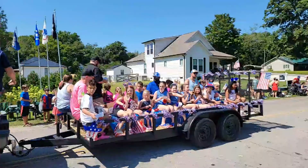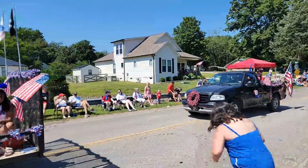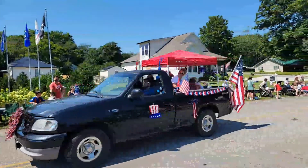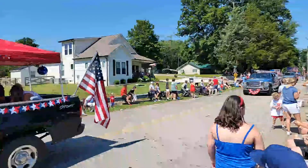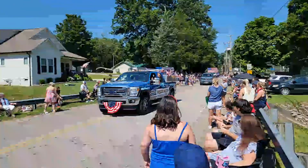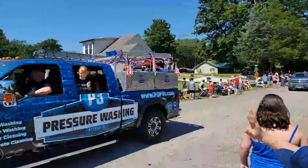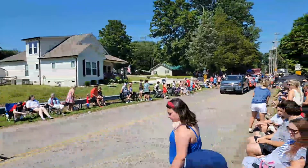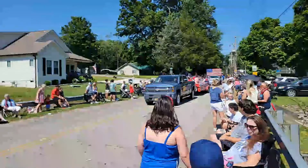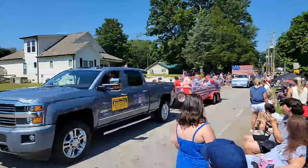It's like baseball team, softball team. They're getting instructions. Happy Independence Day to you too. This is Pegram, Tennessee, just outside of Nashville. 4th of July parade.